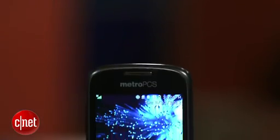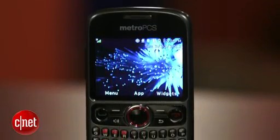Pricing is another positive point here. It's about $20 after a mail-in rebate. Retail is only $50, which is really good for buying a phone off contract.